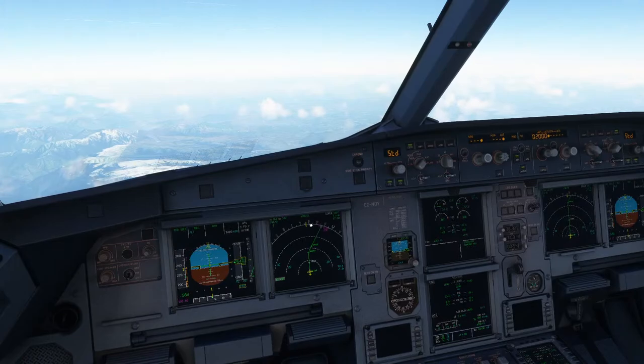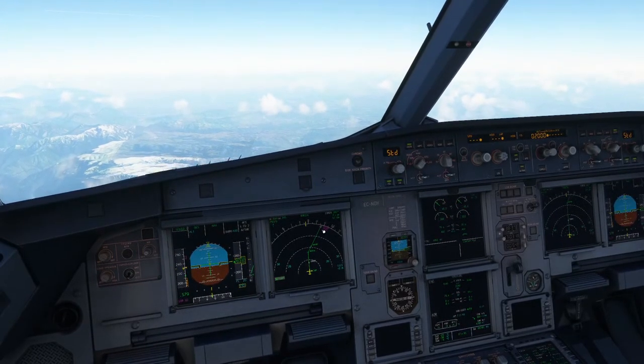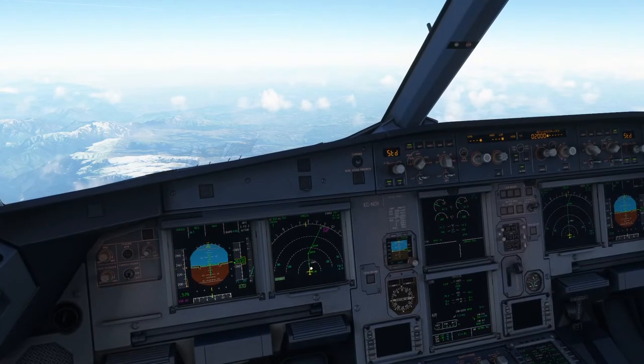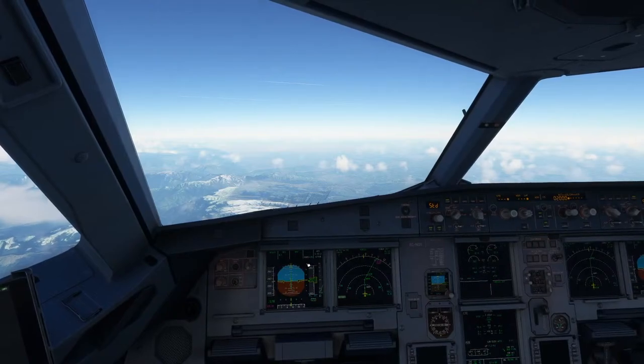Now we can start seeing the restrictions here because we have the constraints. So now we can start seeing the constraints there and boom. And there we go. All right. So looking good. And we continue now the descent and it's a good time now to do the approach checklist.